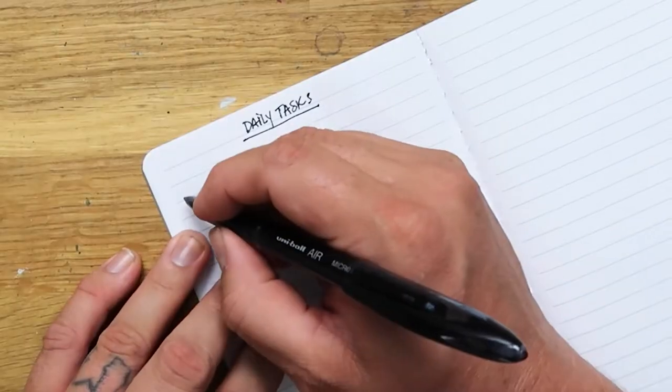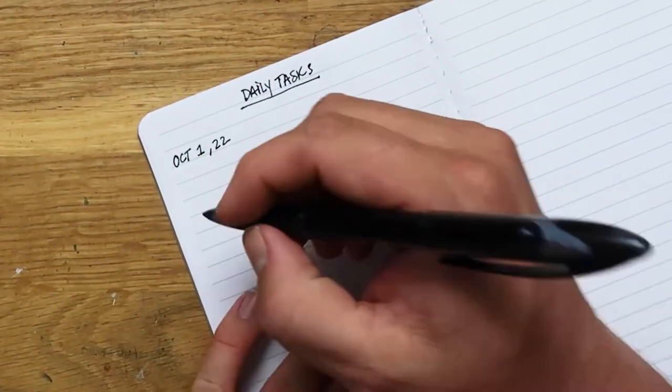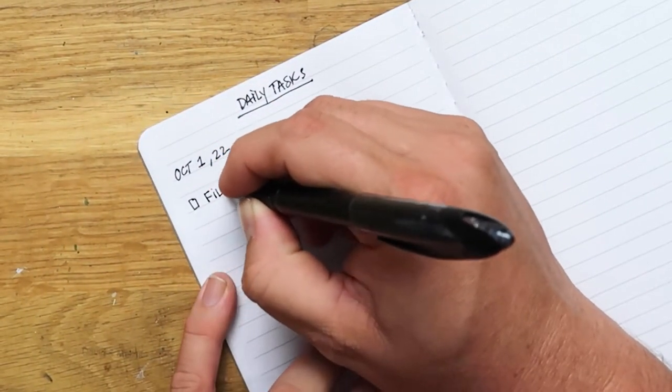I write in my index, daily task, October 1st through October 7th. However many tasks you get done on that page, you just continue to move forward. Now, your daily tasks: 2, maximum 3 primary tasks. These are tasks that have to get done. You want to focus 2-hour chunks of time on it.